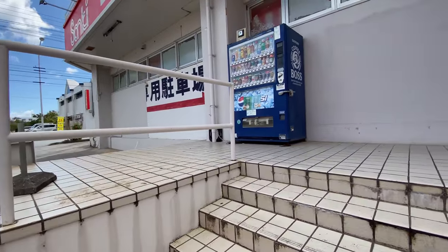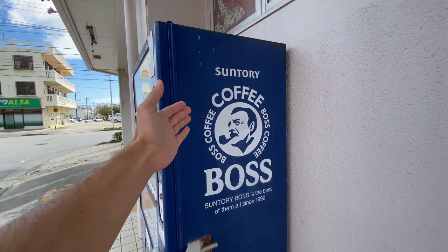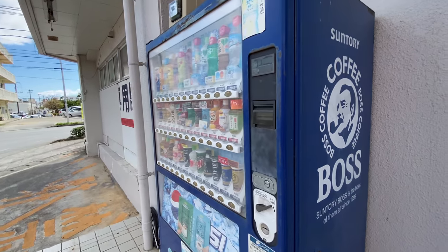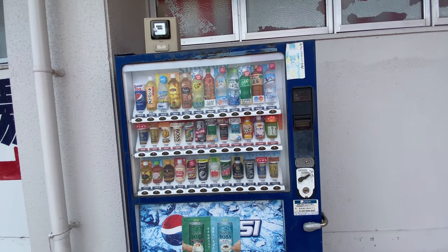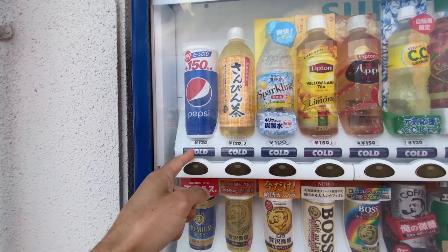Here's a vending machine right here already. This is one of the common ones. It's made by Suntory Boss Coffee, which I believe has an association with Pepsi, because there's almost always Pepsi products in these machines. So here's what they have in these vending machines, guys. Right off the bat, we have Pepsi, 120 yen.